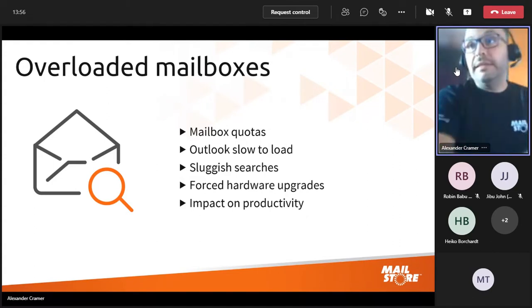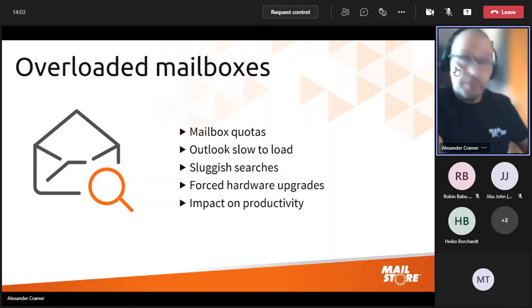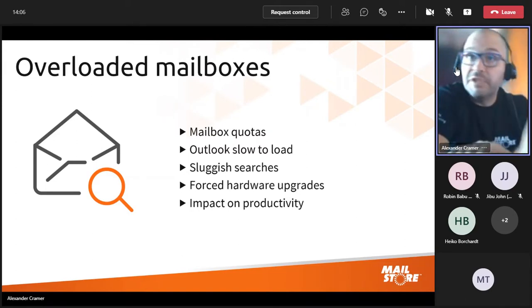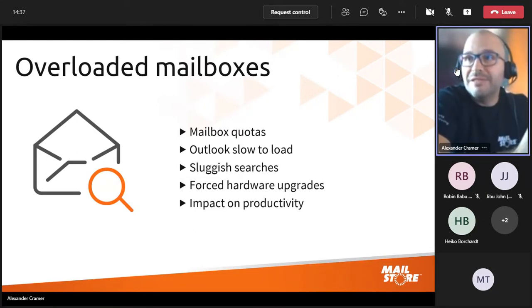Last but not least is the issue of overloaded mailboxes. Most businesses have employees who love to keep all their email just in case they need it, and that tends to cause problems with your Exchange environments and Microsoft 365, because email clients tend to run quicker with less email to work with. Regardless of the platform you're using, big mailboxes will affect performance, with slow searches and load times. A lot of companies use 365, and the 50 gig that comes with 365 can sometimes be quickly used up.